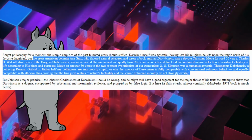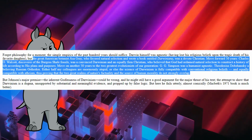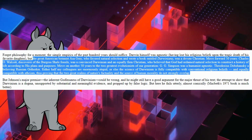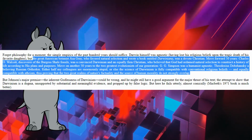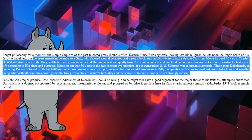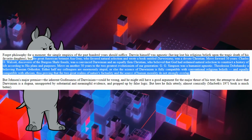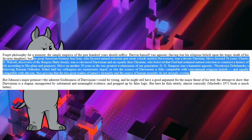To quote Gould again, the great American botanist Asa Gray, who favored natural selection and wrote a book entitled Darwiniana, was a devout Christian. Move forward 50 years, Charles D. Walcott, discoverer of the Burgess shale fossils, was a convinced Darwinian and equally firm Christian who believed that God had ordained natural selection to construct a history of life according to his plans and purposes. Move on another 50 years to the two greatest evolutionists of our generation. G.G. Simpson was a humanist agnostic, Theodosius Dobzhansky a believing Russian Orthodox.